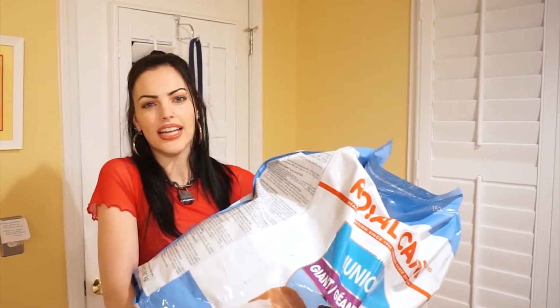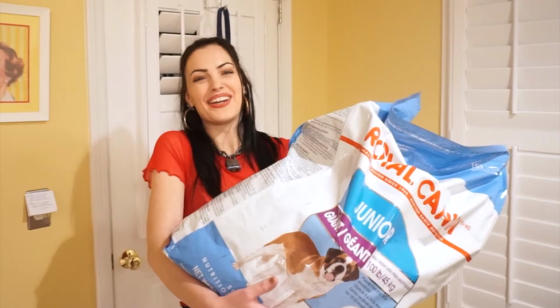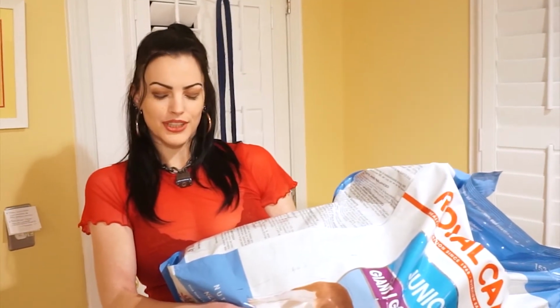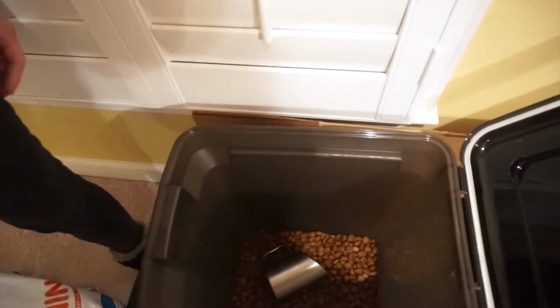I'm going to be talking more about that after this and why we've chosen Royal Canin for our pupper. So yeah, this is the 30-pound bag of food, 13.61 kilograms. It's been interesting to see him go through this as he's still a puppy but younger, and then to see how quickly he works through a whole bag of this as he gets older. So as you can see here, he's in need of the food.